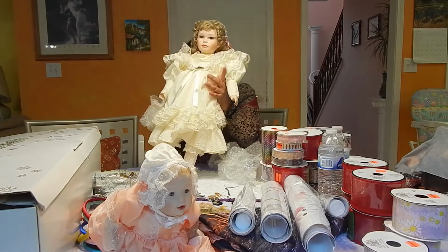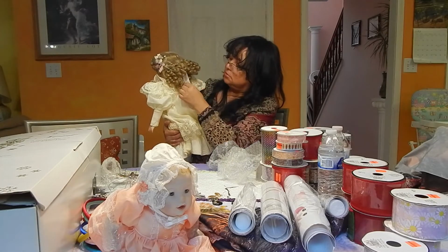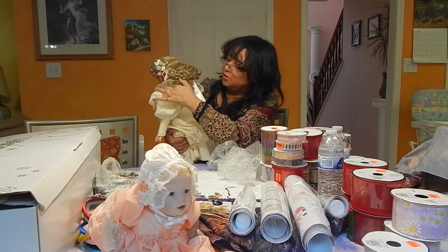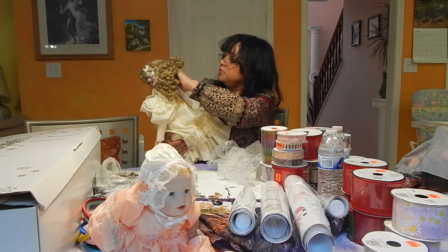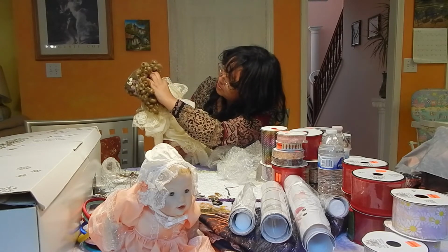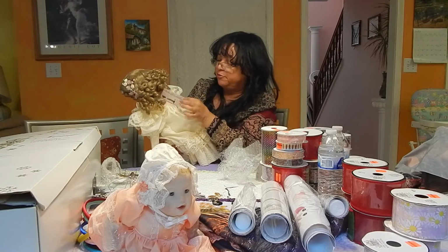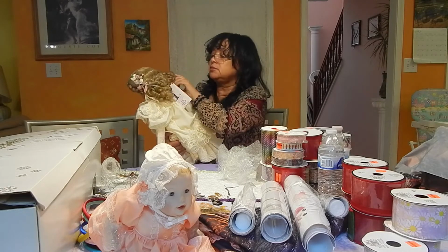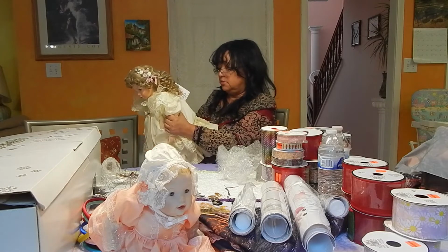This doll is beautiful. And it had the tag on it. The hair had the net on it that's being taken care of. I don't know if they're designer dolls. The designer dolls should have a marking on the back according to what I heard before, but I don't see a mark on it. But it's from some kind of company made dolls, and it's clean, doesn't smell or anything.